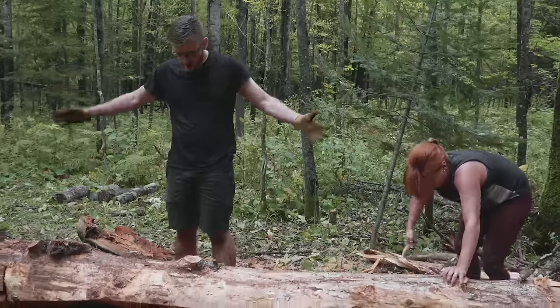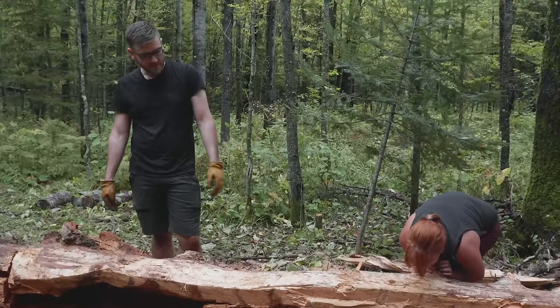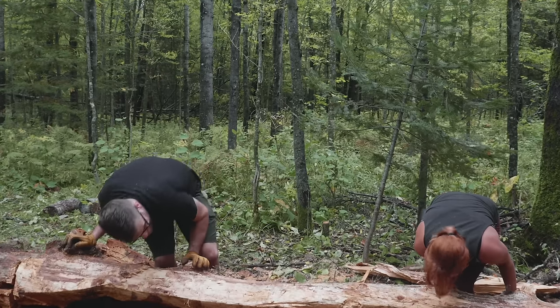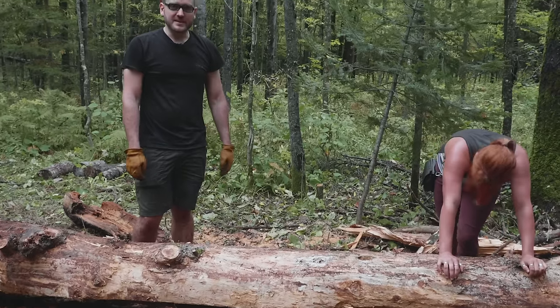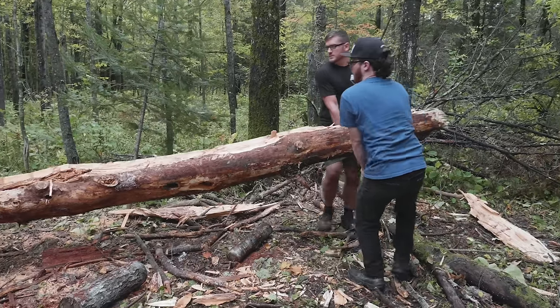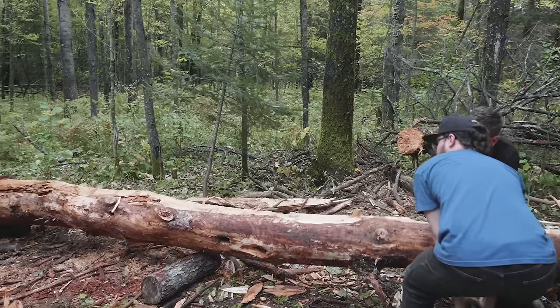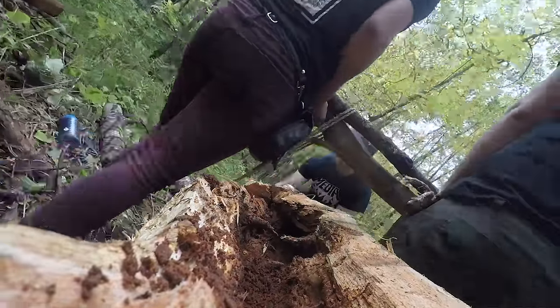So we got the top third of it cut open. Found out the part I actually wanted to sit in is already pretty much hollow. So now we just gotta drag this out of the woods to where we're gonna burn it and burn out the rest. We're gonna burn it to size. Tried to cut it a bit long so we had extra in case this was too rotten. So hopefully it's not too heavy and we can get it out to where we're gonna burn it.